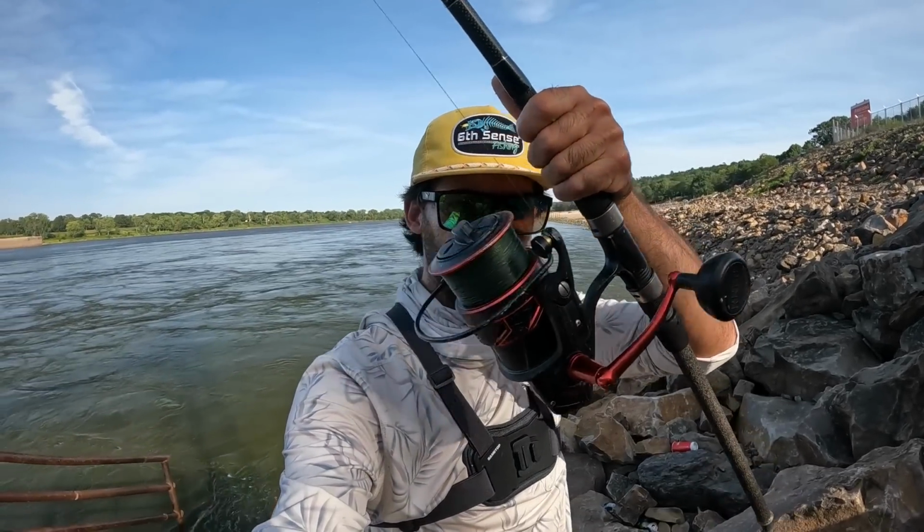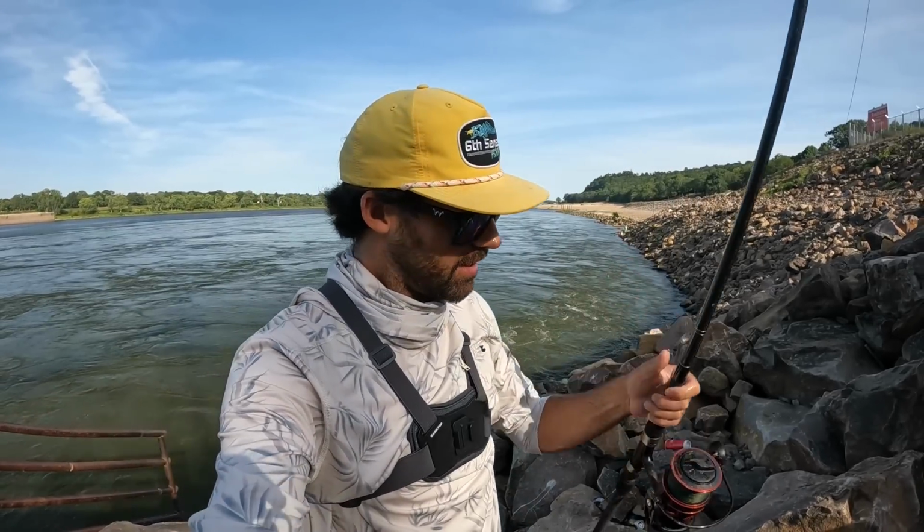Excited for today's fishing adventure. I am out here below a dam, and I've got just one rod with me, and it's a big one. This is my big old catfishing rig, and I'm gonna see if I can't put a couple of big kitty cats on these rocks this afternoon. I've got about 2 hours of daylight to work with.